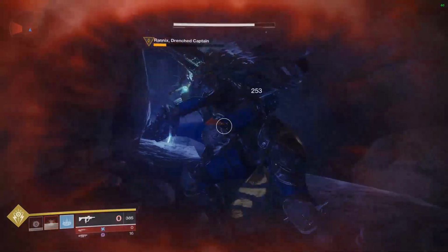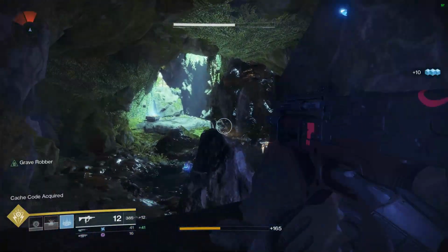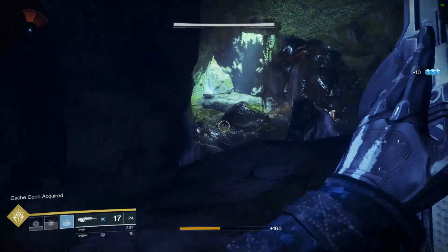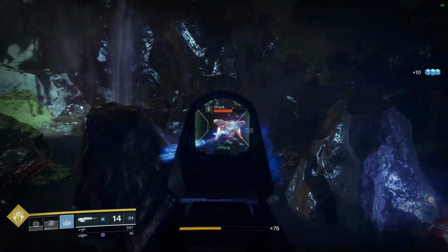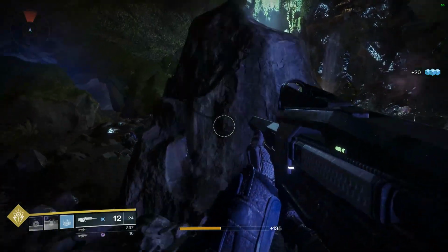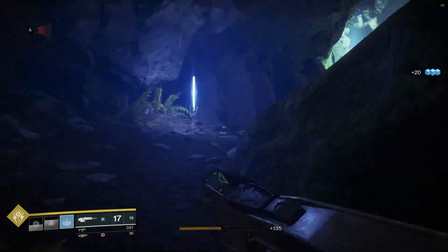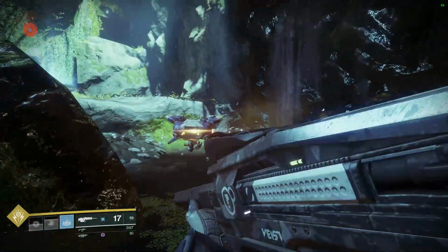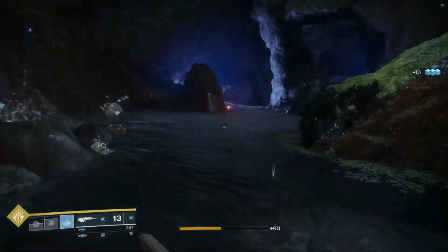Some people are going to love it. Some people are going to stick to it no matter what, because their play type just clicks with this archetype of scout. It's not my bread and butter. Scout rifles themselves really aren't my bread and butter. I am more of a hand cannon, SMG, auto rifle, some pulse rifles person. So that's kind of where I sit with that.